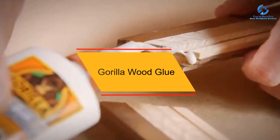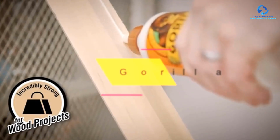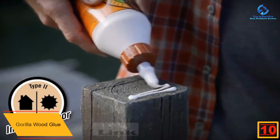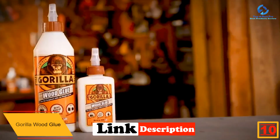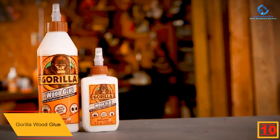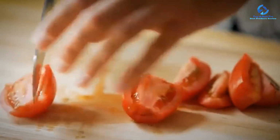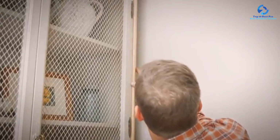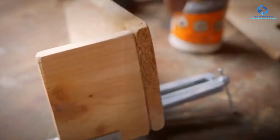Starting at number 10, we have the Gorilla Wood Glue. Gorilla Wood Glue is a trusted PVA product that's extremely efficient and extra strong. Though it's not waterproof, it is rated as ANSI HPVA Type 2, meaning it's water-resistant and excellent for any indoor projects or outdoor furniture that's covered and not exposed to rain. Whether you've got projects involving softwood or hardwood, this wood glue has your back. It can even take on composite wood materials.